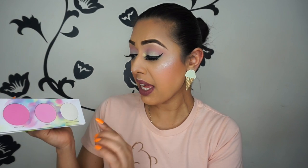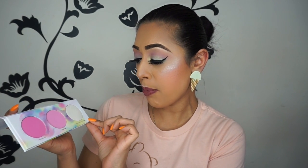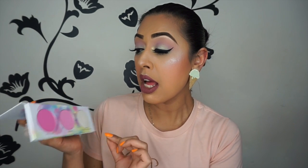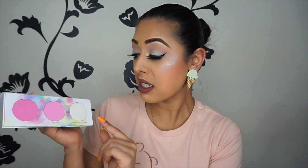I did notice some ashiness trying to peek through, but then I was like, you're not, and it didn't. It listened to me. And then this shade here, which is called Sweet Escape, is a very vibrant, strong pink. And this one here, which is called Interpretation of Dreams, is a white icy highlighter, and that is what I'm wearing right now. Like I said, the colour payoff is intense.